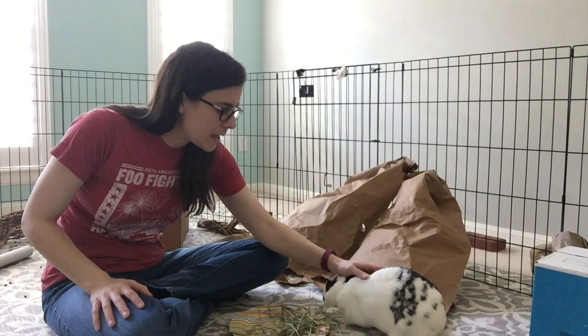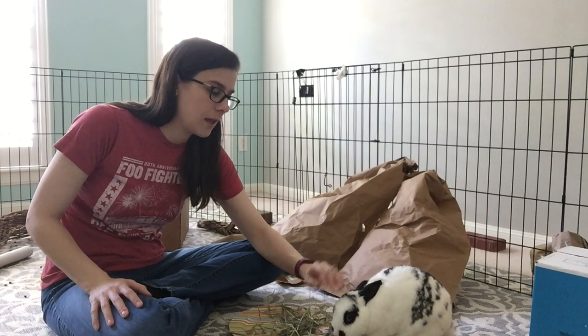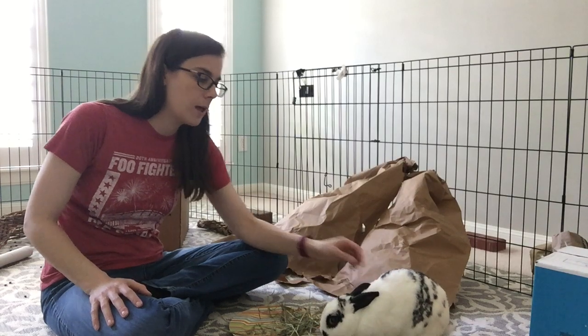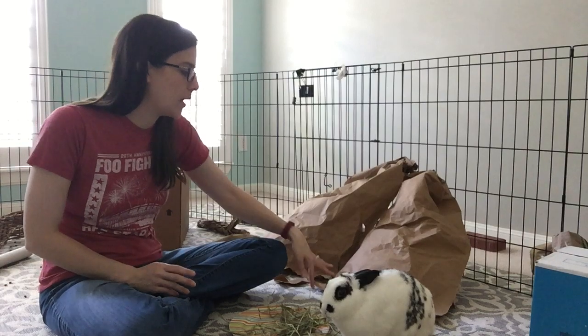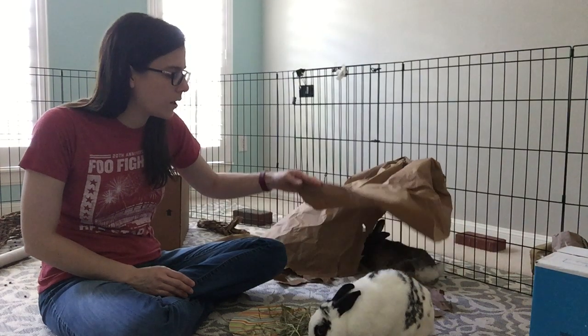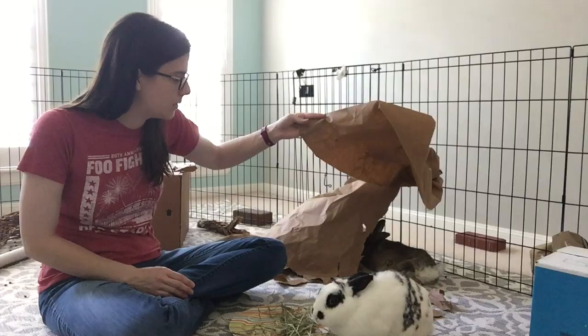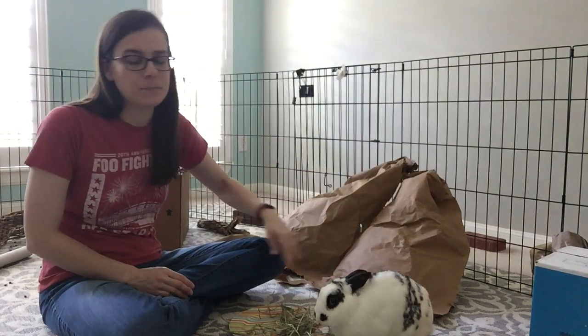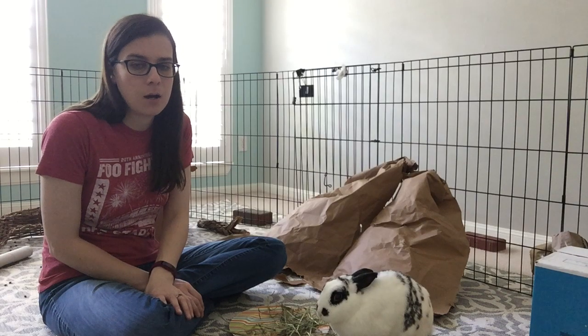She was found running around in a parking lot and was caught, thankfully, by this rescue group, and they keep her safe and put her up for adoption. And Nibs seemed to like her. She's under here. Oh, look at her, you can see her little floof tail. She's all stretched out.